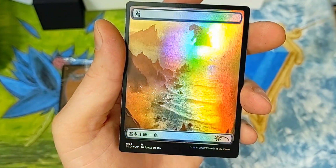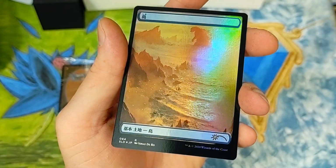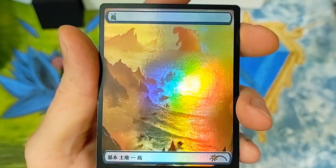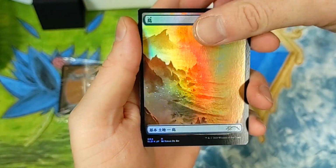All right, so that one's pretty gorgeous, too. I'm not seeing any streaks on that, but, man, really cool. Godzilla, growing up as a little boy, you know. Love me some Godzilla movies.